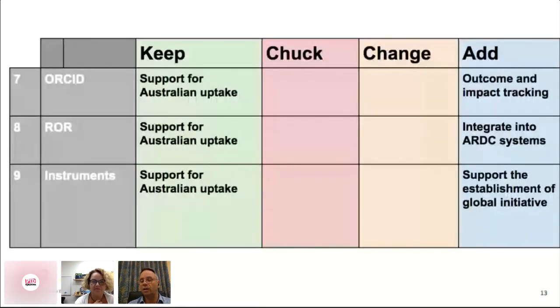So there are a number of systems that we don't operate ourselves, but we are highly engaged in the support for Australian uptake. So some examples there of things that we see as highly strategic. There's not necessarily IT infrastructure here, but the infrastructure is around supporting the uptake in the Australian community and integrating them into other projects for tracking or global initiatives. So I think we'll leave it there.